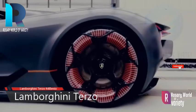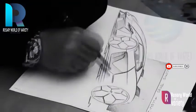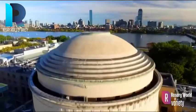Which stands for Third Millennium, was an electric car that the company revealed in 2017. And was the first design that resulted from a multi-year partnership with the Massachusetts Institute of Technology.